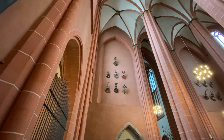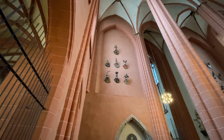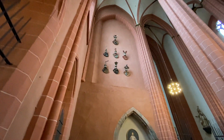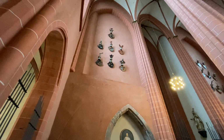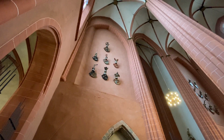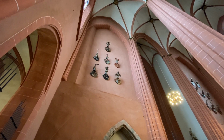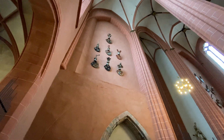Now up on the walls are shields, and these are shields from our merchant families. So when they would die, these shields would be put on their casket and they would be brought in here. And at one time there was probably 120 of these shields in here, and they were destroyed in the war. This is all we have, these two.